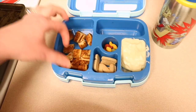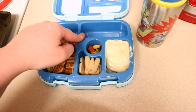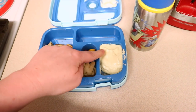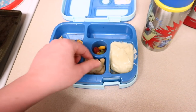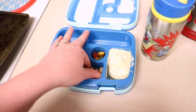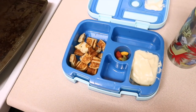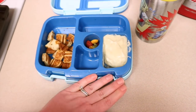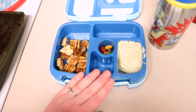Okay, so he had about half his French toast, none of the cookies, about half the goldfish, all of the strawberries. This is still ice cold, so maybe I can give it to him as a snack. I love cookies. Of course you will. Okay, here you go. That's it, though. So I can go ahead and feed him this because the ice pack was on it. It's still ice cold, so it's not the fact that it's not cold. He just didn't want to eat it, so that's okay. He can have it as a snack.